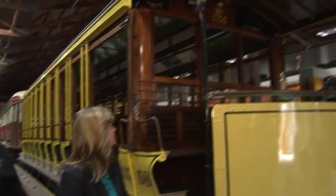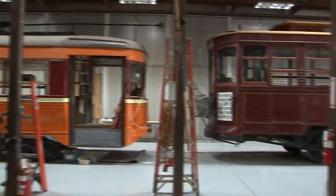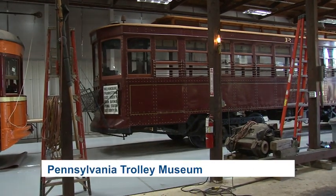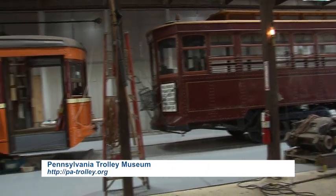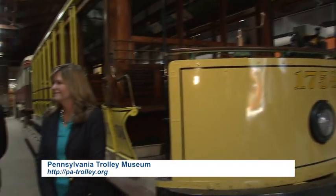Yes. And it takes a lot of effort to keep these trolleys running. They were designed to run about 20 years. And this car, for instance, is over 100 years old behind me. We have other cars this old, the maroon one you can see across the way there. And we have cars outside from the 1920s, so it gets challenging, and we're blessed to have some wonderful volunteers here.